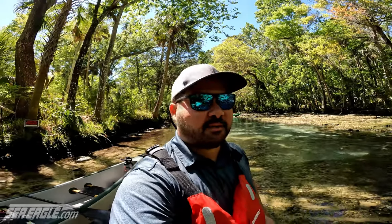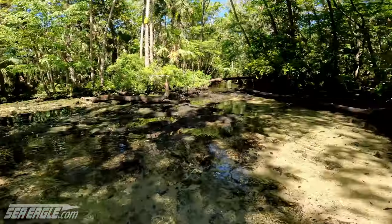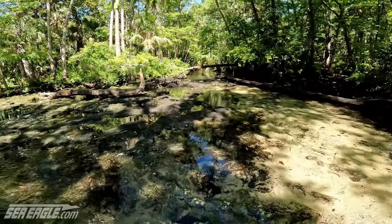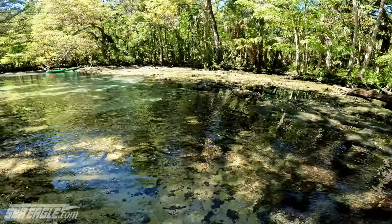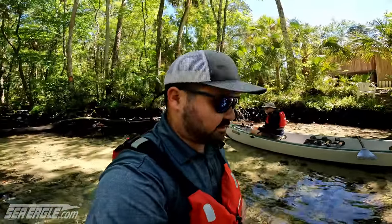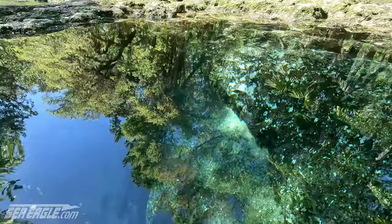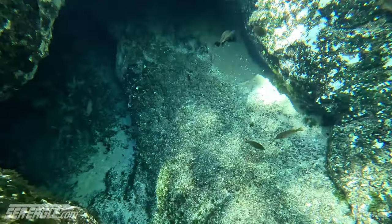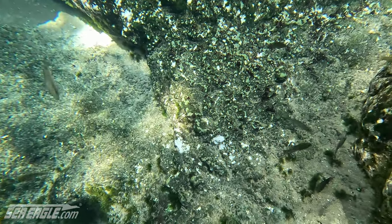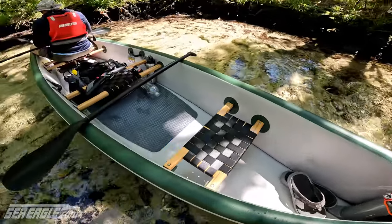So guys, we made it up to the headwaters of the Chassahowitzka. You can see beautiful, crystal clear water coming out of these springs. It leads over to these little holes over here with some nice fish swimming around. I kind of wish I brought a fishing rod for this. But yeah, it's just really beautiful, pristine waters, and we made it out here on the travel canoe.